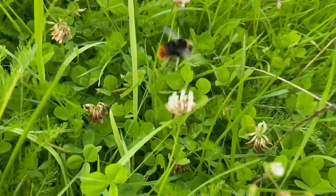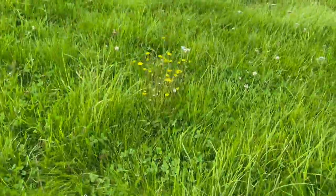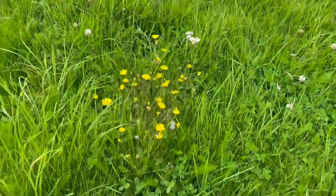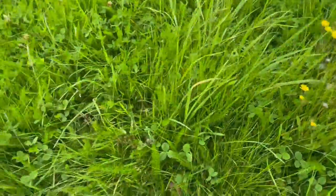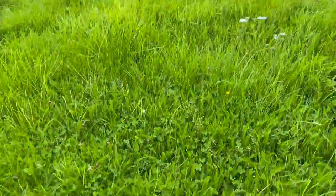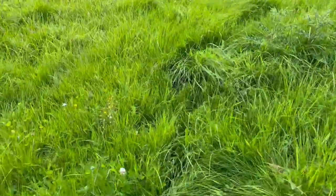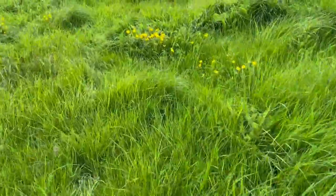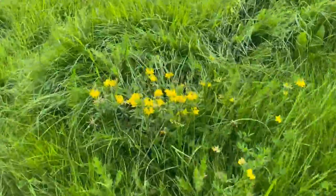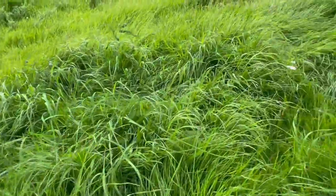Look at that. The lambs are about to come out here, and there's clover and hawkweed and yarrow and all kinds of stuff in here. Look at this beautiful bit of bird's foot trefoil. Look at that. Loads of yarrow over there.